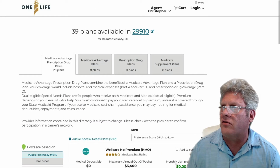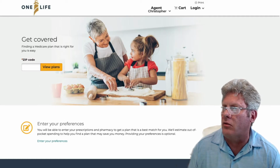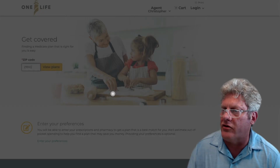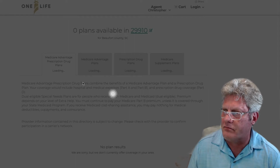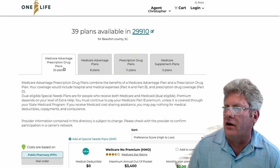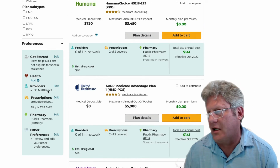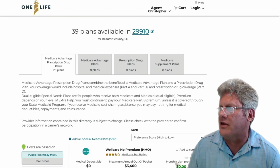When you click on Shop Plans, you're going to go to my Christopher One Life website. You're going to type your zip code in, 29910 if you're in Bluffton, but whatever zip code you're in. And you're going to come here. We already did the Medicare Advantage plans. What you can do is come down to the preferences, put your drugs in, put your pharmacy in, which I already did. I put amlodipine, Eliquis, and an asthma spray in there, just a nice little mix of things.